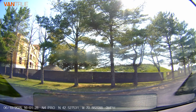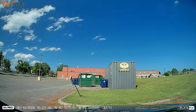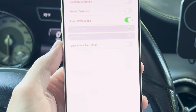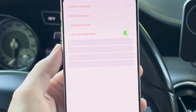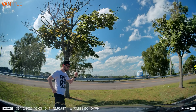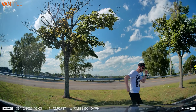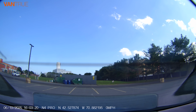This would be useful if you want continuous monitoring in case of minor incidents like a door ding, a light scrape from a passing car, or someone leaning on your car, but you don't expect a major collision that would trigger a G sensor. This is different from the fourth mode, low frame rate recording, which tunes down the frames saved per second to save on storage and power, essentially creating a time-lapse video of its surroundings. This allows you to review days of activity in a matter of minutes when you retrieve the footage.